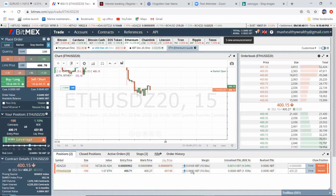Down here you can see 0.004 Bitcoin. That's how much Bitcoin I've put up as collateral to purchase enough to buy 100 contracts. So the most I can possibly lose, if I don't place any stop losses and the market goes against me, is 0.004, which is about 40, 45 US dollars. That's the very worst. It wouldn't matter if I had $100,000 in this account. The most I can lose on this one is that, because I'm on 10 times leverage.